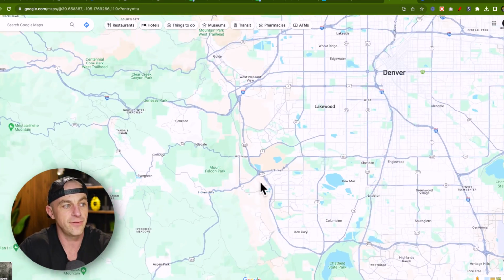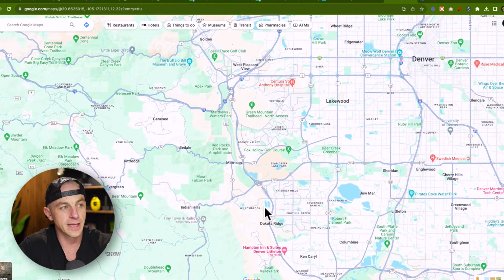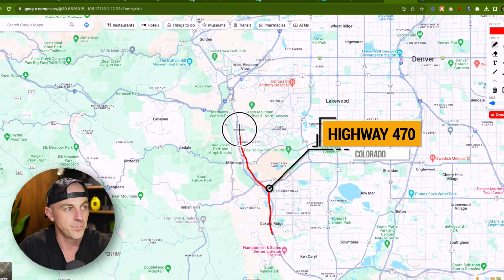All right, now let's dive into where Red Rocks Ranch is. Now, a major landmark here that I want to point out is this highway right here that is running north and south. Let me get out my handy dandy marker here. So this right here is going to be 470. 470 is a very, very popular road.